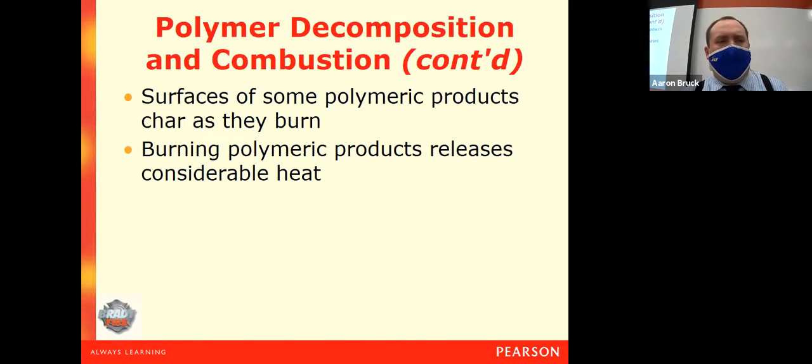As I mentioned previously, a number of materials will actually char. They'll singe and form kind of a carbon crust on top of the plastic as they burn. But the one thing that we'll see time and time again with these polymer materials when they burn is that they burn very, very exothermically. They generate tons of heat when they burn. Again, if you think about what they are from a chemical standpoint, they're carbon, hydrogen, and a small mix of some other elements.